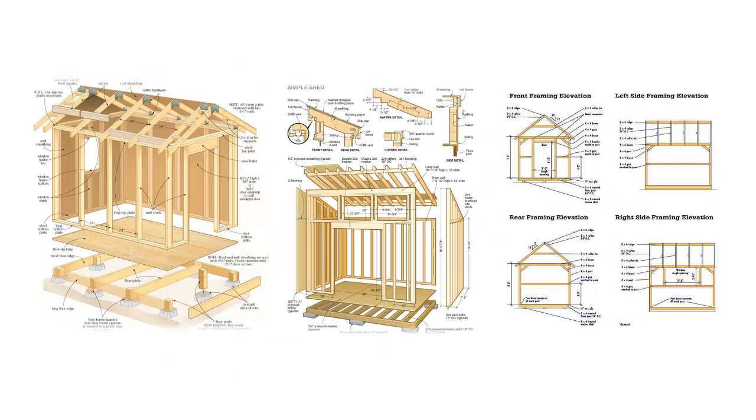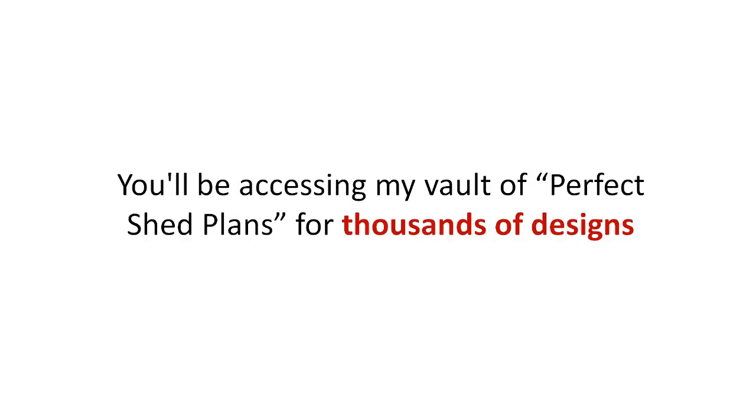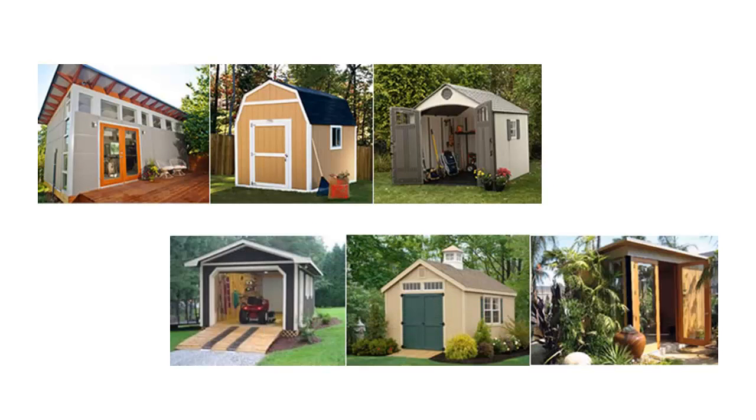All 12,000 shed plans designed by me, a living, breathing woodworker who has built sheds for over 30 years and taught dozens of first-time woodworkers to build stunning, master-level sheds time and time again. You'll be accessing my vault of perfect shed plans for thousands of designs. You get plans from small storage sheds to large outhouses and everything in between.